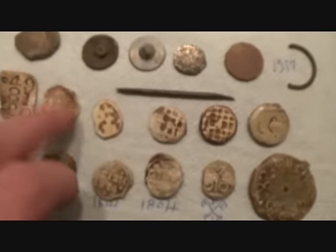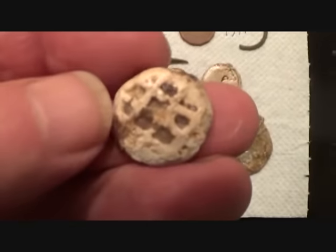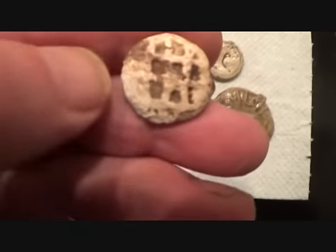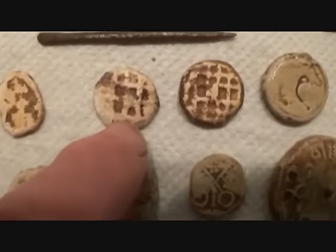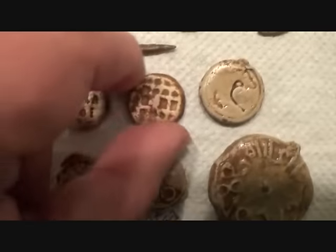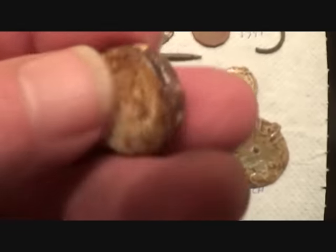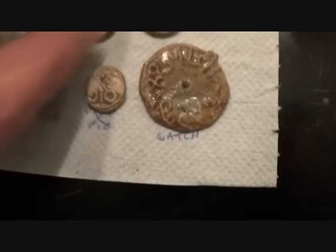I've had a few of these tokens that didn't quite make it, and then we get the tokens that did. Now this one that came out from underneath the trees, look at the way that acid soil, leaf soil, absolutely attacks even lead. And that one came out only about 20 feet away, but that was out in the open in the field, and it's still in really good nick.